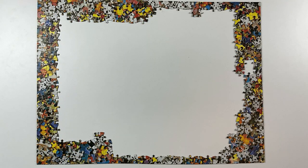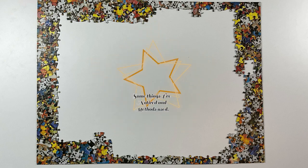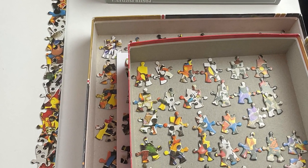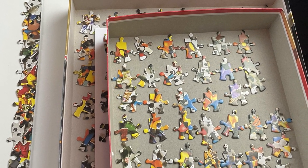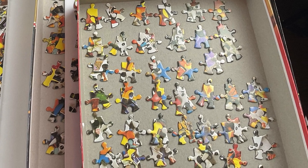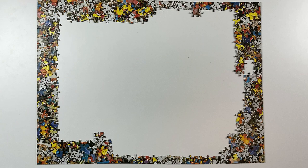So here is progress so far, and things I've noticed up to this point are, firstly, remember I said at the start that the pieces tended to be narrow and tall, and I deliberately oriented them that way so that they were vertically placed, because I had a feeling that the tall, narrow pieces might go vertically, like in a portrait orientation. Well, I was right to orient the pieces, but I was wrong about the direction that they go.